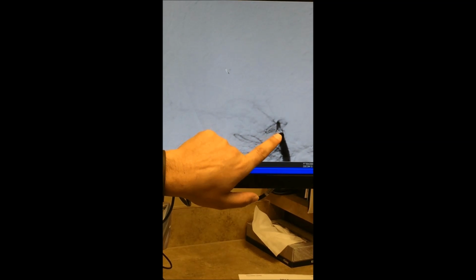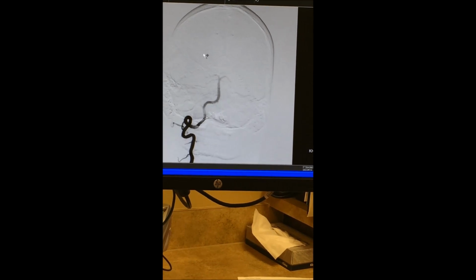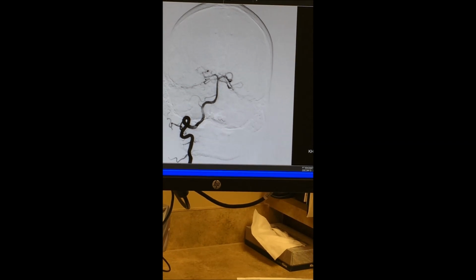That's the rock on the side. See it? It's pretty obvious. You can actually see it. It's rare you can actually see something like that, but in your case you can. And this is after we take it out.